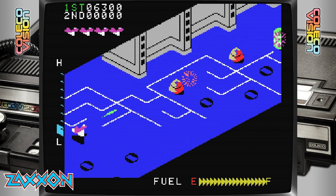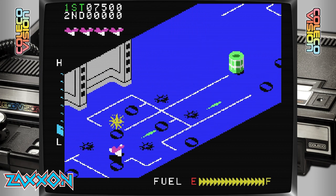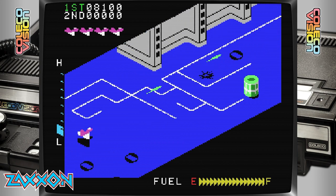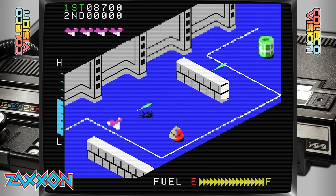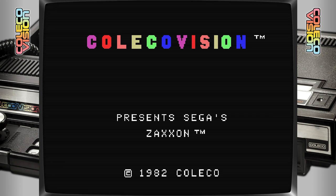But my God, Zaxxon, and the reason I chose it, is that it still packs a punch. It's still highly playable. And I also think, along with Donkey Kong, it put, or helped put, the ColecoVision on the map. Then there's the bragging rights. At home or at retro events, when people see you take down the fortress, they'll be green with envy, green like an alien's arse. Till next time, bye!